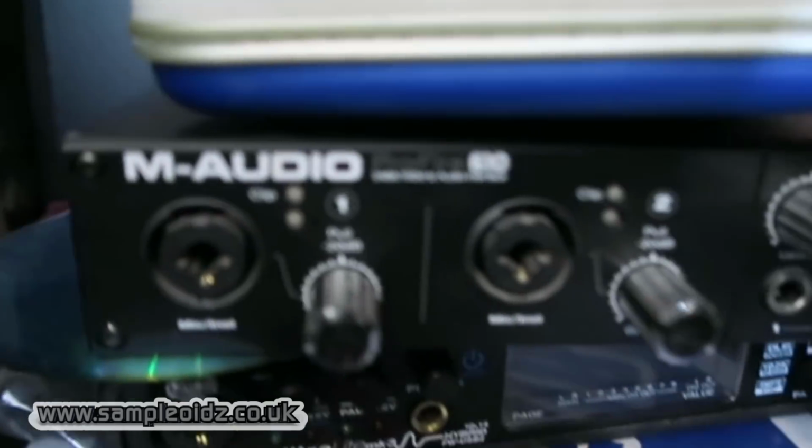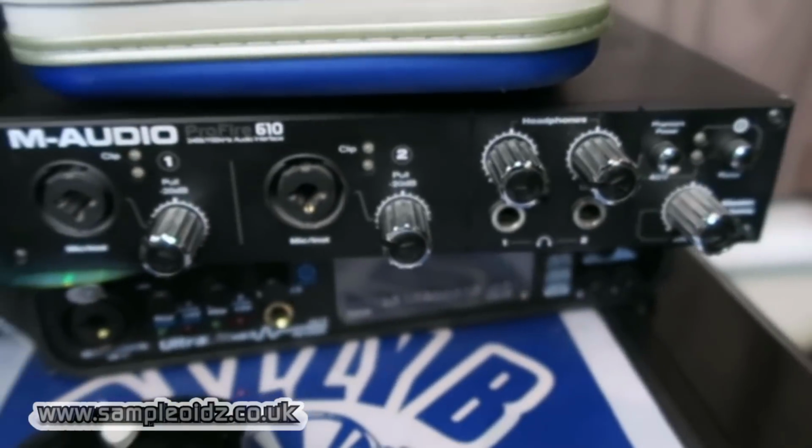My recommendations are, for example, the RME UCX interface. I've also got an Apollo Quad which I use, and I started out on an M-Audio Profire 610, which is the lower end of the budget. Any one of those sound cards will work fine. It just depends on your budget and what you want to spend and how serious you are about getting into it. Like I said, for starters, I wouldn't go too pricey to begin with, just in case you decide that it's not for you.